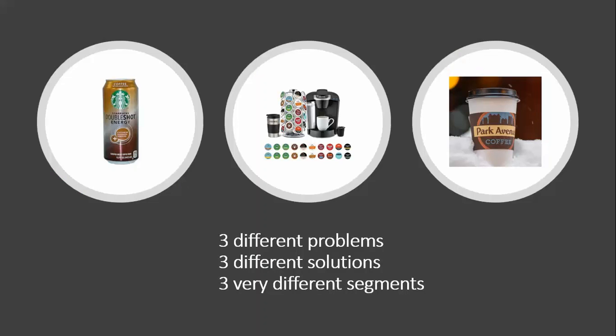Every product, every service is designed to solve some type of problem for customers. So if you think about coffee, there's a variety of reasons why people buy coffee. Want to wake up in the morning, it's cold out, need to warm up, they need something on the go that they can drink with them in the car. They need something fast, convenient.